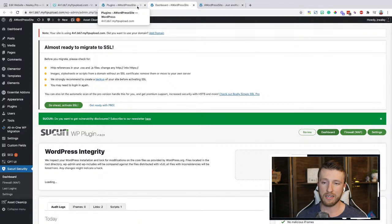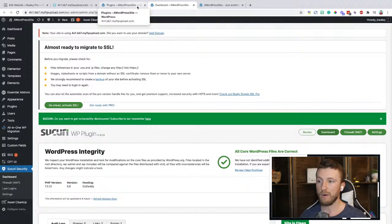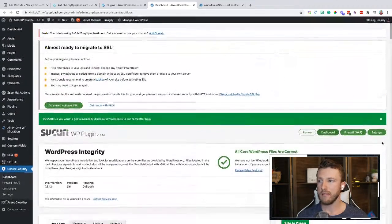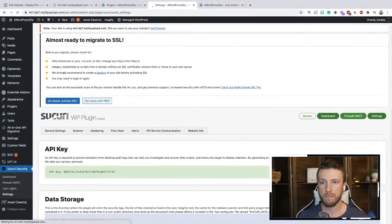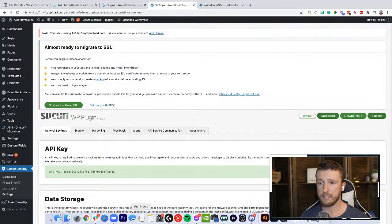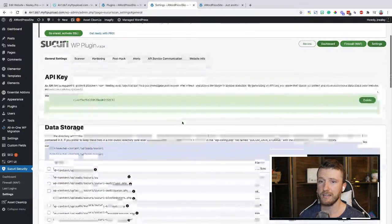It has auditing, and it basically is one-click activation for a lot of the security tips or security recommendations inside of this nice little dashboard. You do have to create a little API key, but it takes 2 seconds. Oh, I already have it created right there. And don't worry, for security, this site will be wiped after this whole session is said and done.